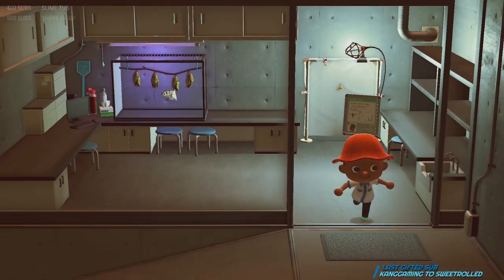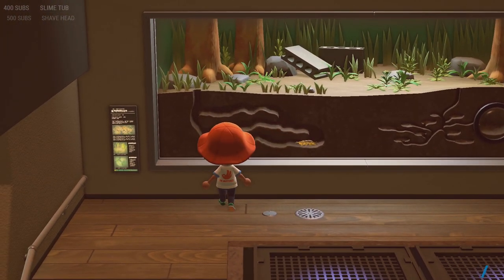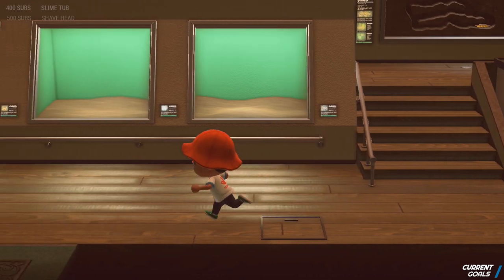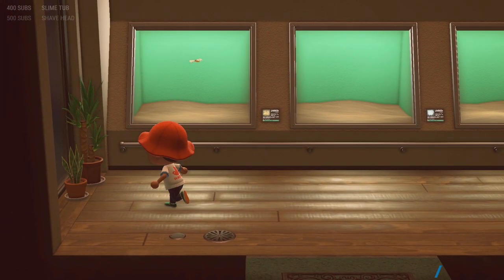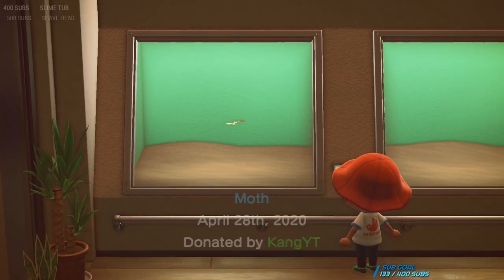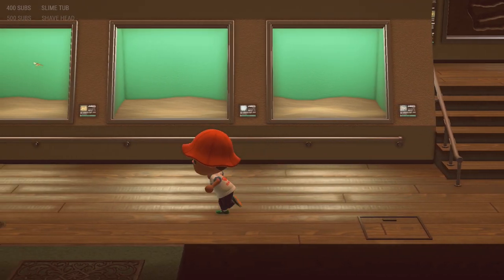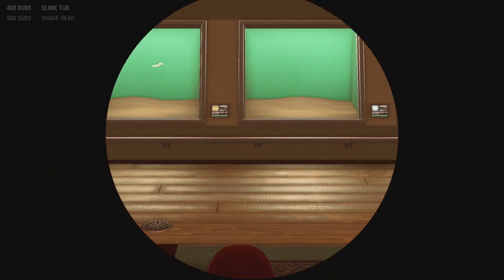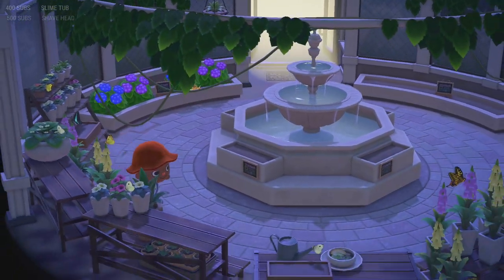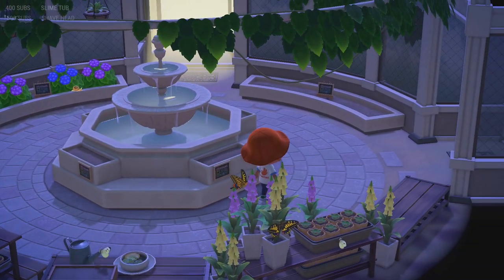And do you see that? Nice. Cricket and a grasshopper. Anything else? Well, we need a tarantula. This is a moth. Yes, indeed. Man, I should study animals or something. Snail. Some more butterflies. Okay. Very nice. Very, very nice.